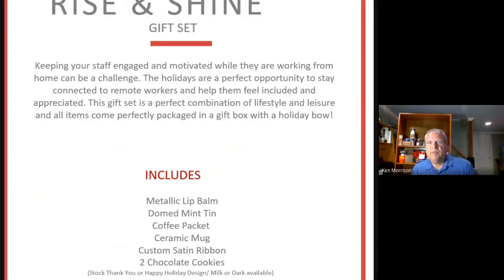Rise and shine, give them some coffee in the morning, hot cocoa with a little piece of chocolate. You've got your lip balm, mints. Again, the mints are something that we manufacture ourselves, so you're going to get fresh product. Obviously, the chocolate we're manufacturing ourselves. You can't do molded chocolate unless you do it by yourself. Excuse me, the hot cocoa, we are blending that and packing that also.